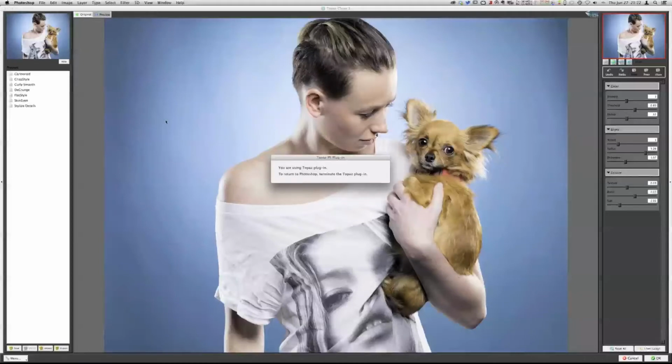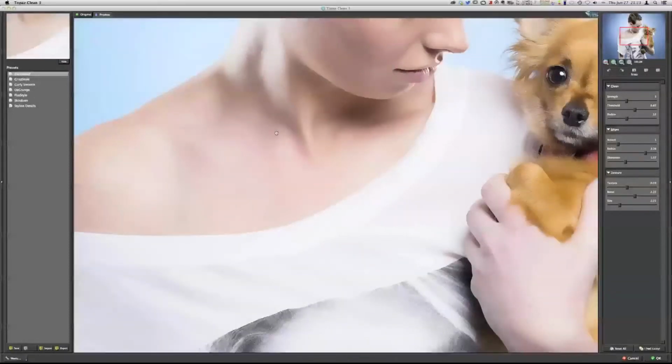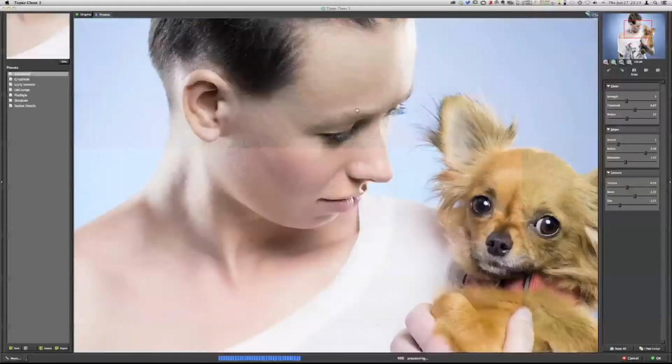So there we go. This is actually the standard setting from Topaz. And what I use is Skin Even. I go to Skin Even. I'm going to show you something that I really like about Topaz that the other filter, by the way, doesn't have. With the other filters I use, I have to do a little bit more work myself. So with Topaz, I really like the way that you can add structure.